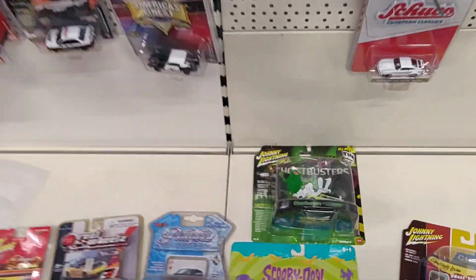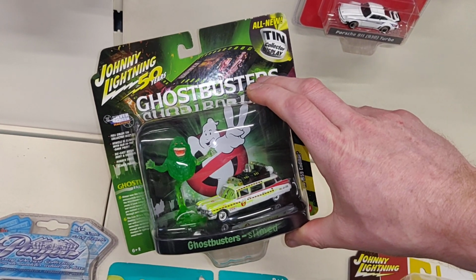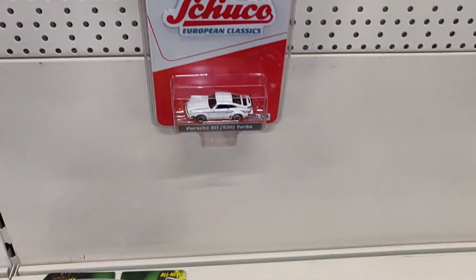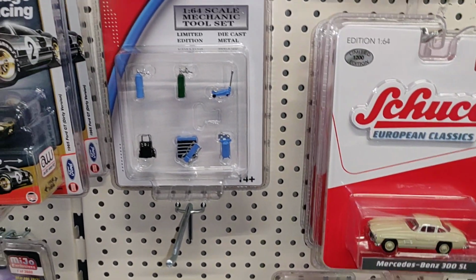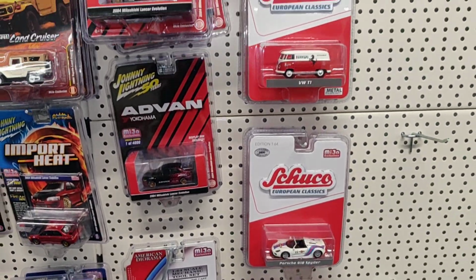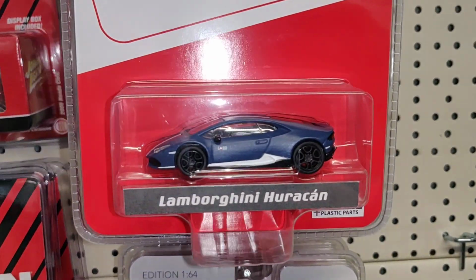Hey, I see the Ghostbusters diorama. This is the second. No. It's not the second. They did more Ghostbusters dioramas than two. Got a lot of Schuco over here. Schuco Porsches. Got some accessories from American Diorama. Here we got the Lambo from Schuco.